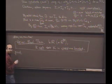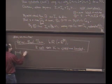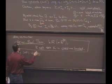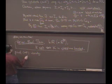Which direction would you like to do first? Yeah, the forward direction we've done already. We've shown that if a set is compact, it's closed, and if it's compact, it's bounded. In fact, we even reviewed the proof right at the beginning of class today. Okay, so what about the reverse direction?